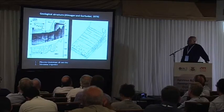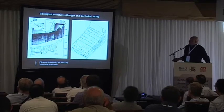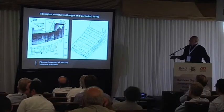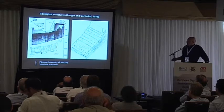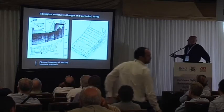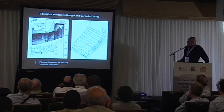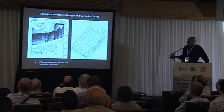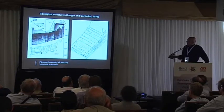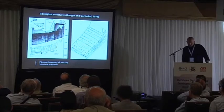In terms of the geological structure, again, I guess everybody knows that by now. The relevant geology is the Messinian evaporites at a depth of approximately 1.5 kilometers below the sea bottom, and the Pliocene-Quaternary silt and clay, which are above the Messinian evaporites. This drawing is from the Almagor and Garfunkel paper, more than 30 years ago. They already noticed the growth faults from the Messinian evaporites up to the surface, and these features are the surface ruptures of these growth faults that cut the surface.